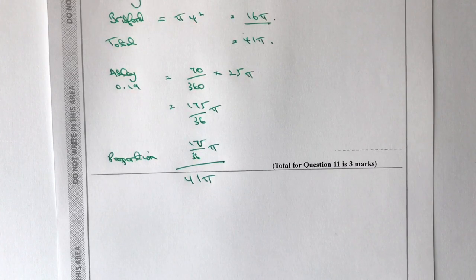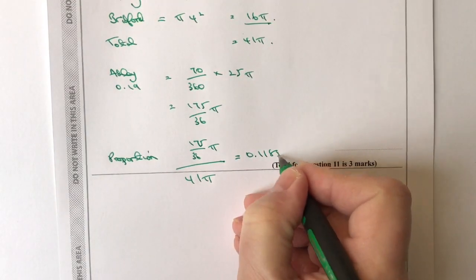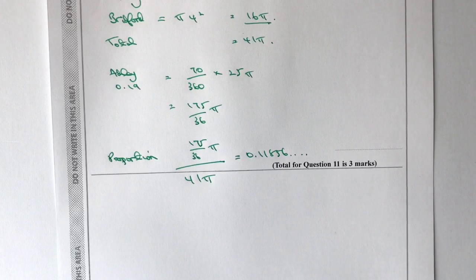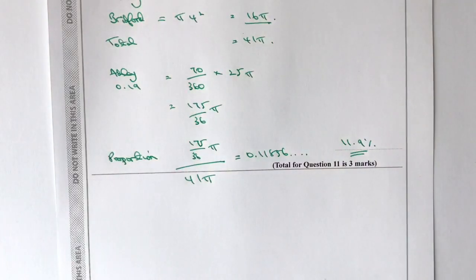Just use the fraction keys to be able to work that out for you, or you could prefer to just go down the decimal route, but either way, hopefully you'll come out with something like 0.11856, something like that. Okay, and then the question asks you to give the answer correct to 3 significant figures. Well, rather than leaving it as a decimal, I'm going to change it to a percentage, and that would give me 11.9%.